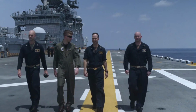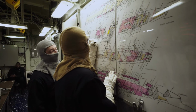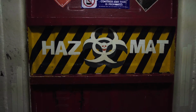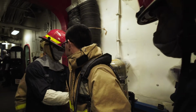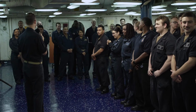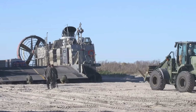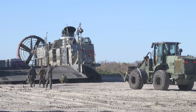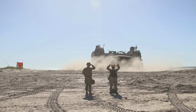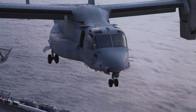We've got a robust capability. Our capability is very similar to what you would have on a carrier, but scaled down. We have hazmat capabilities. We have a much bigger depth of hazmat than some of the smaller surface combatants. Bomer and his team work with every department on the ship, supporting them on all levels, from supply transportation to and from the beach with landing craft air cushion or LCACs, to spare parts for repair and maintenance of the ship's aircraft.